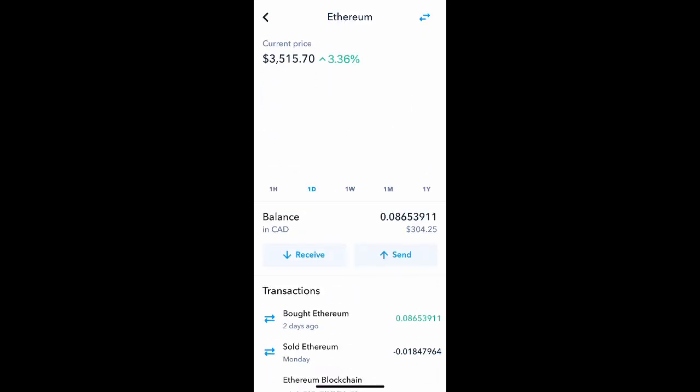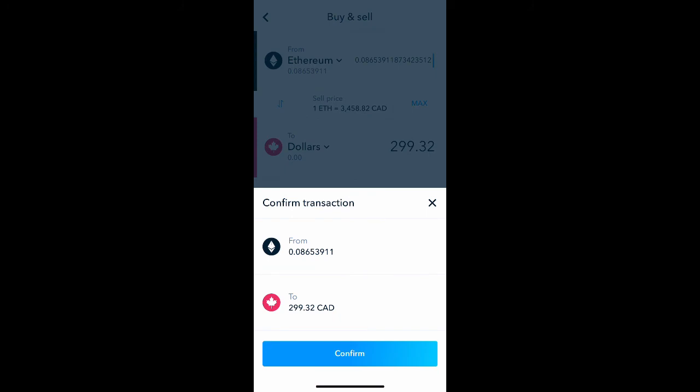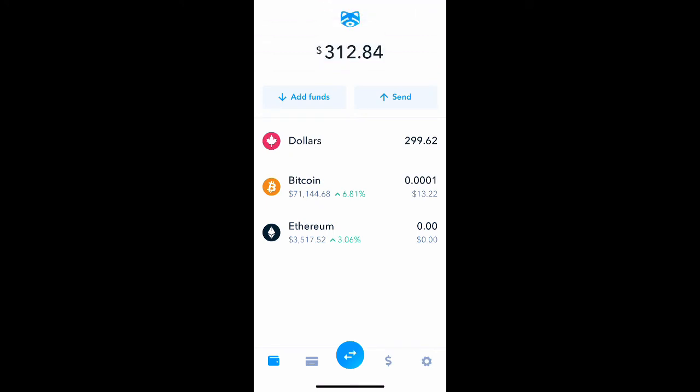So if I go into the ETH, I go to sell, maximum, and they're selling at 3458.82. So it is selling for less, and that's that spread that it has. And there may be arbitrage opportunities, but I don't know if I would pursue it because of the cost to move the funds around. But either way, I'm going to get $299.32, so I'm not getting as much back. So Shakepay has that higher spread, but it was that easy to sell it and turn it into Canadian dollars.